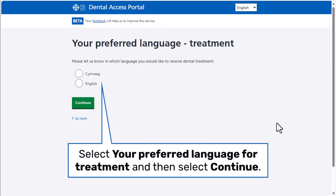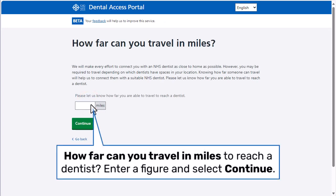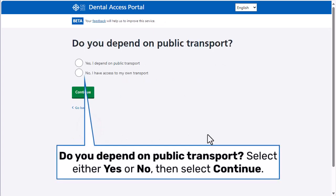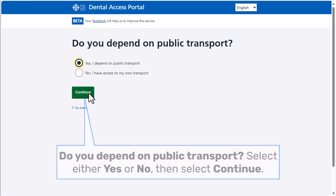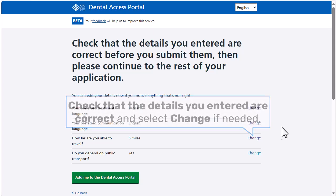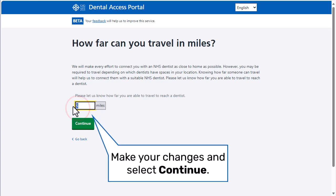Select your preferred language for treatment and then select Continue. How far can you travel in miles to reach a dentist? Enter a figure and select Continue. Do you depend on public transport? Select either yes or no, and then select Continue. Check that the details you entered are correct and select Change if needed. Make your changes and select Continue.